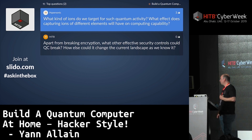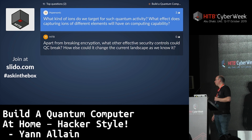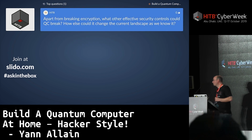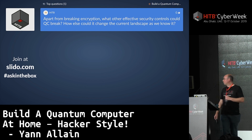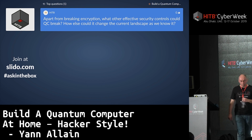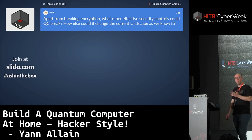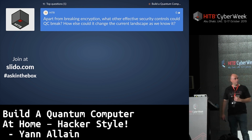Thank you. And the next one is, apart from breaking encryption, what other security controls could QC break? How else could it change the current landscape as we know it? I don't know if quantum computers could break something apart from RSA. They could break some other asymmetric protocols. They could lower the efficiency of symmetric keys with an algorithm called Grover's. Quantum computers will divide by 2 the strength of a symmetric key with Grover's algorithm.